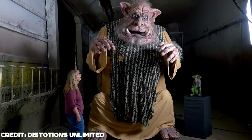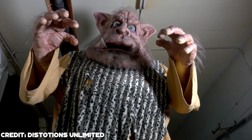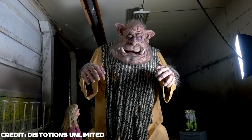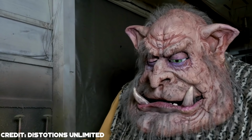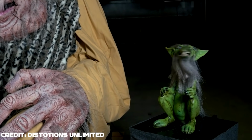This animatronic is the Sleeping Giant. This giant animatronic is very impressive and, of course, huge. It stands about 11 feet tall when it stands up and 8 feet tall when he's sleeping. The animatronic has a set of pre-programmed actions and can also be customized for the needs of each client.